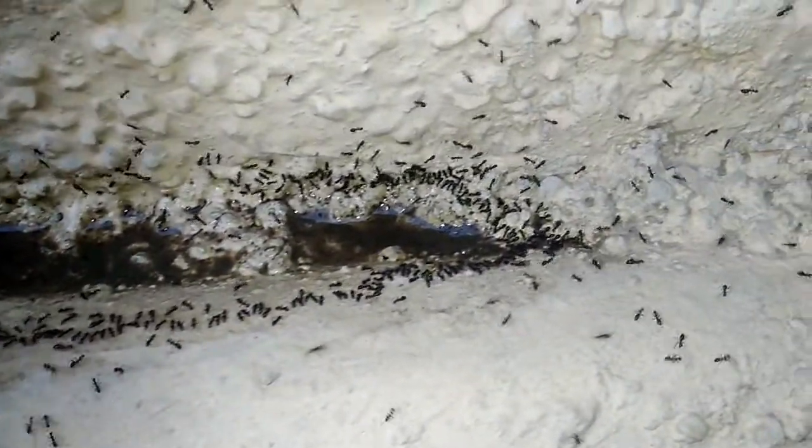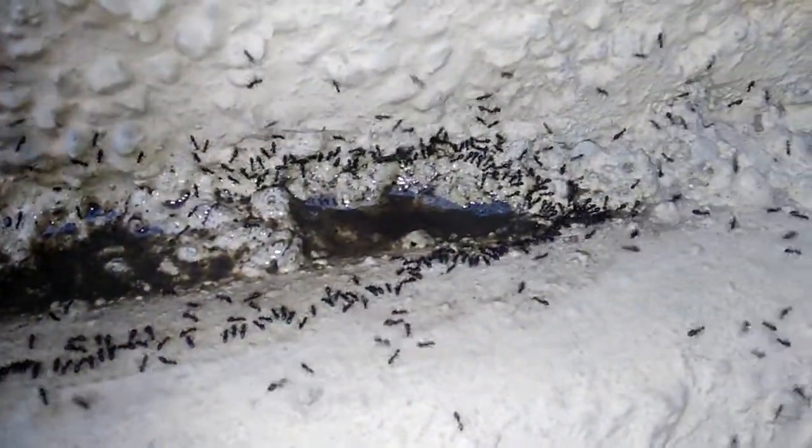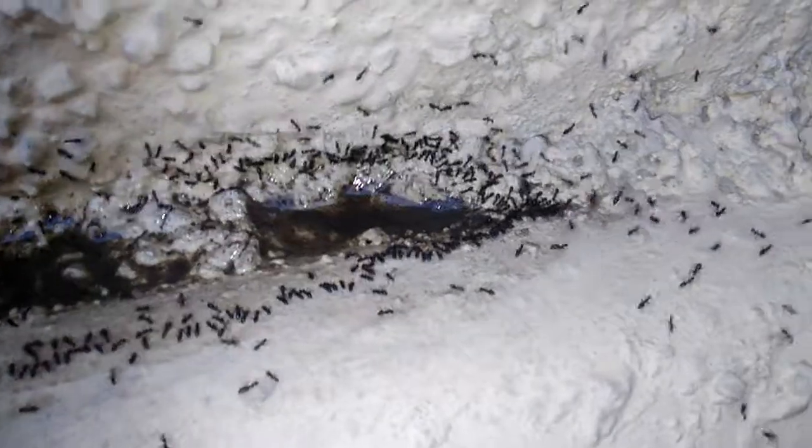Now another polygynous nest. This is Lepisiota frauenfeldi. No other ant stands a chance against these, because these are the best fighters. They have huge colonies, long ranges, and if I'm lucky, I'll show you a fight sometime. They are very good at spring foraging as well. That's all. So as you can see, the Pheidole ants have lost.